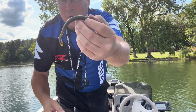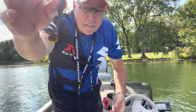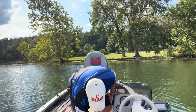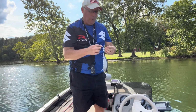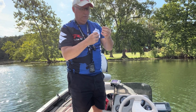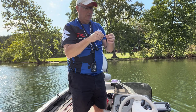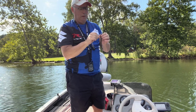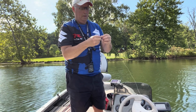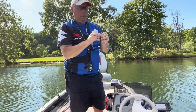That's the paddle tail worm. See, it's got a little paddle tail on the back. We'll bait that right up. Maybe throw it this way, you can work it on the bottom and swim it. So it works out for both. Fun for the whole family. Just got to get it on there.